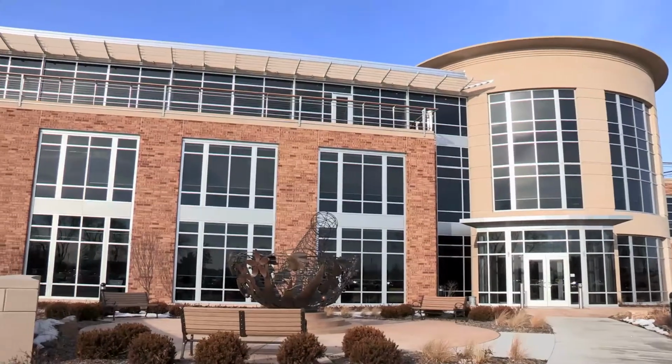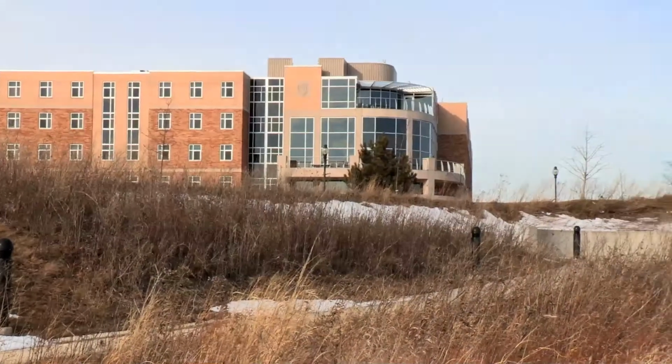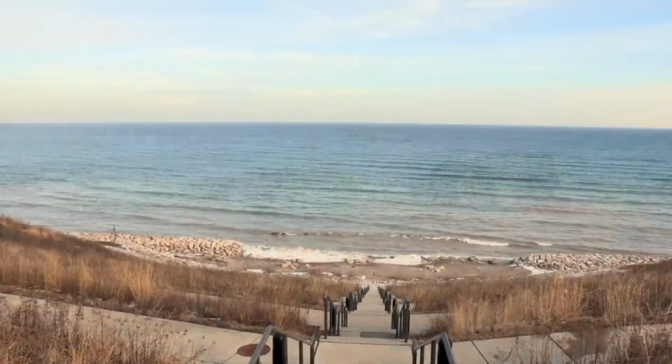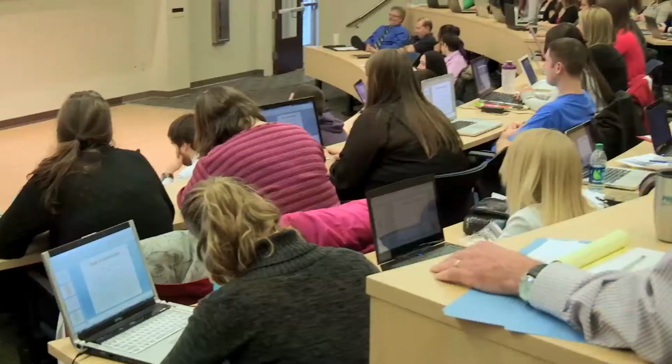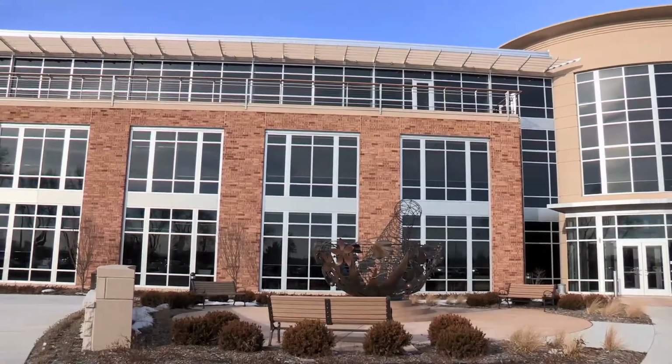Concordia University, Wisconsin School of Pharmacy in the Milwaukee suburb of Mequon sits on 200 acres right on Lake Michigan. Students come here and see it as a unique academic setting. One of the other unique things is we were able to develop our curriculum first, and then we were able to build the building to suit that curriculum.